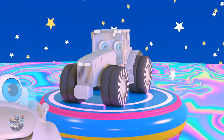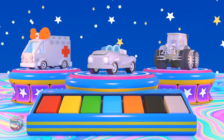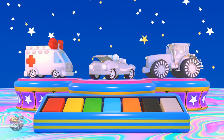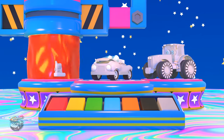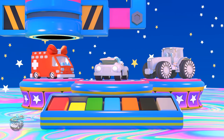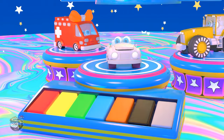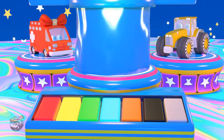And paint a tractor. Which colors will you pick? Let's paint them all shiny and bright. I like red, my red ambulance. I like yellow for the tractor. I like green for the doors. I like blue for the top.